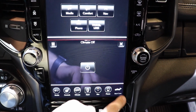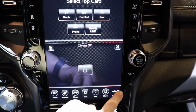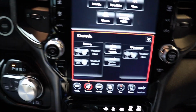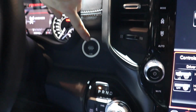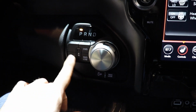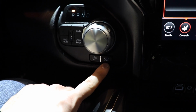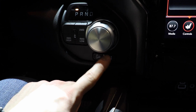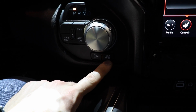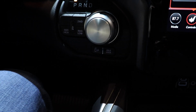Tons of camera views as well. I think that's actually blocked out because the vehicle's not on. You can also control the climate from here as well. Over here we have your push button start. Down here we have your rotary dial shifter with push button transfer case, as well as your locking axle, which I believe gives this vehicle a 3.92 gear ratio, and then your hill descent control buttons are right there.